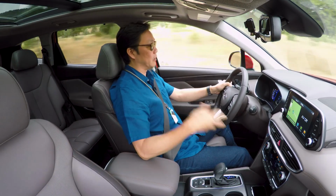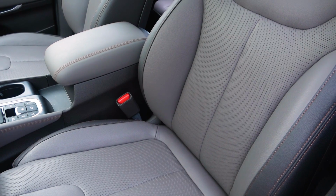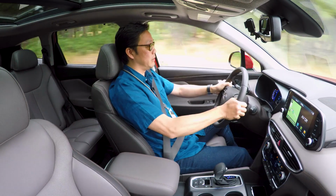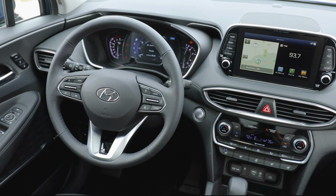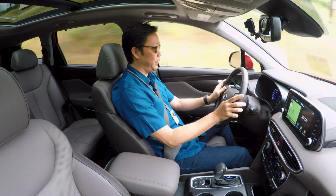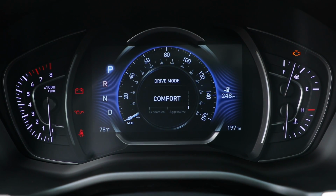Just keeps you a little fresher, takes just a little bit of fatigue off of you. The seats themselves, well, they're actually pretty well padded. Good bolstering on the sides too when you are taking some turns. And materials quality throughout the cabin is actually really nice. All the buttons are placed right where you think they should be. There's a good tactile feel so that you don't have to keep looking down to see which button you're hitting. It just becomes second nature.